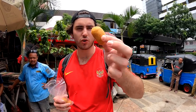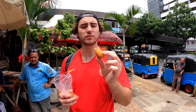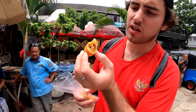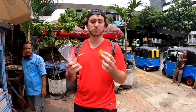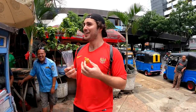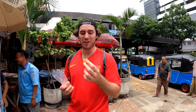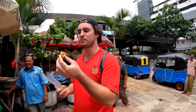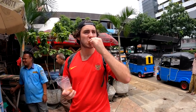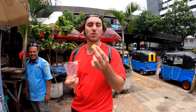All right, let's try it out. This one's more of an oval, like a little pill. Let's try it. Oh, wow, that's spicy. It kind of has similar contents as a samosa or a veg roti. But that is spicy. Oh my god. There's chili flakes in the middle there as well. Maybe I just eat the outside. Yeah, very hot. But it is really good.